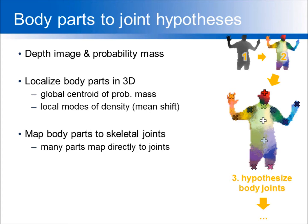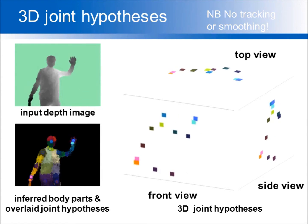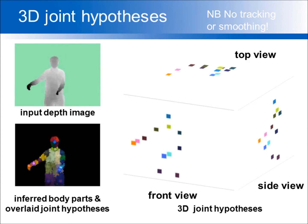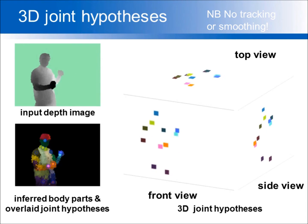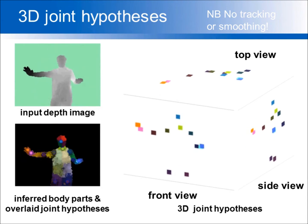So once we have the first step, which is the body part recognition, we want to find the body joints, hypothesize the body joints. And this is how the algorithm does it. We see at the top the depth image, and underneath both the body parts and the overlaid joint hypothesis that the algorithm tracks. And this is even without doing any smoothing or tracking.